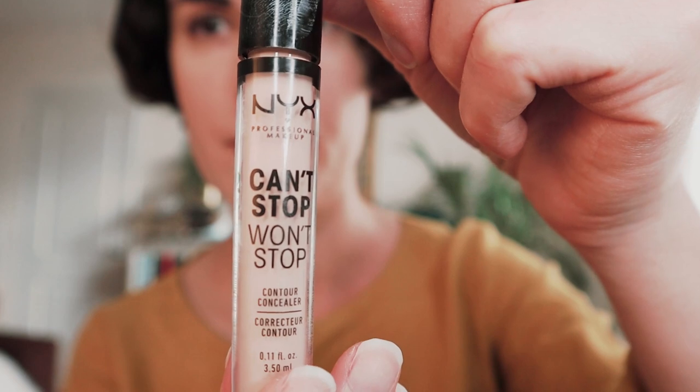And then we are going in with the NYX concealer, which I obviously do under the eye and then on top of the eyelid, going from the eyelid to just under the eyebrow. And then I'll apply it usually around my nose and chin and any other place that I feel like needs a bit more coverage. This particular color actually is a good match with the Bobbi Brown foundation, so that's good.